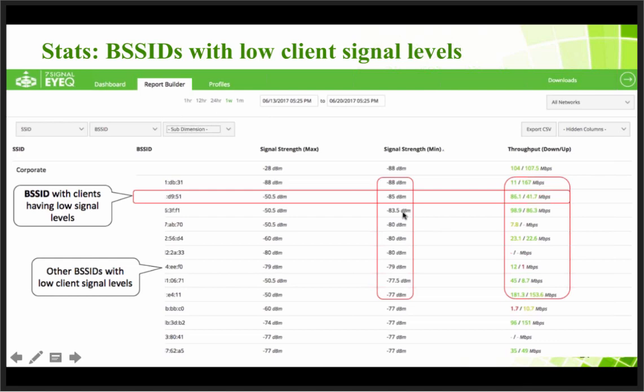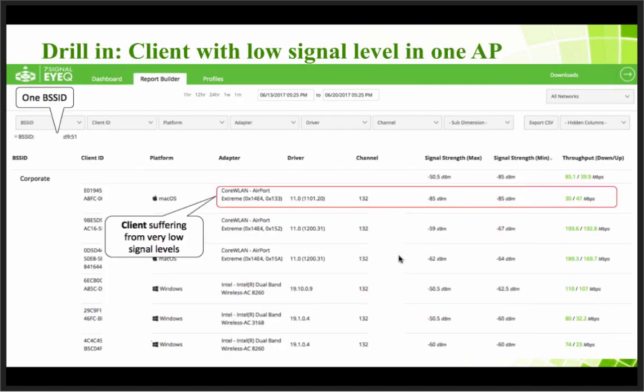So all of these are pretty interesting. You may want to take a closer look at these and ask, okay, when did this happen? What's causing this? There are some very low throughputs as well, like here. So these are great indicators when you want to look at the roaming performance. And then from there, you can actually select one access point, like here. You have chosen one access point, and then you drill into the further details.